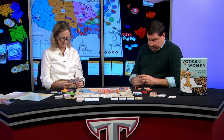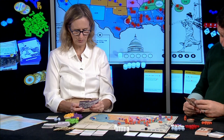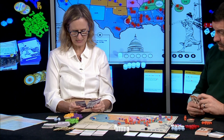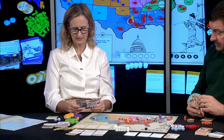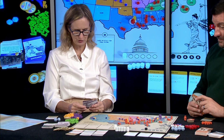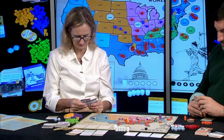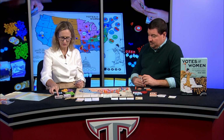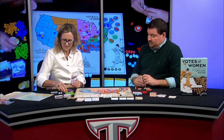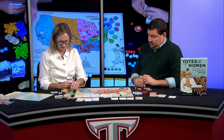Let's see. I think I'm going to go with Susan B. Anthony. And this is the card that says Susan B. Anthony is indicted. So she was trying to vote illegally, and she was doing that as a means of civil disobedience to actually try to get arrested to bring attention to all this. So Susan B. Anthony is indicted. I get 1 button, and I get to add 1 cube in 1 state of each region.